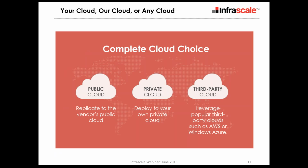When we say your cloud, we're talking about your private cloud infrastructure. So if you've got multiple sites, we'll just help you set this up within your own network. If you're using a third-party cloud like Amazon or Azure, that's fine. Our software can run on top of both of those infrastructures. When we're talking about our cloud, we do in fact run a global network of data centers. So if you want a completely turnkey service, then we can provide that for you. But lastly, if you're running a VMware or Hyper-V or OpenStack environment, we can also help you run our solution there. So true cloud flexibility.